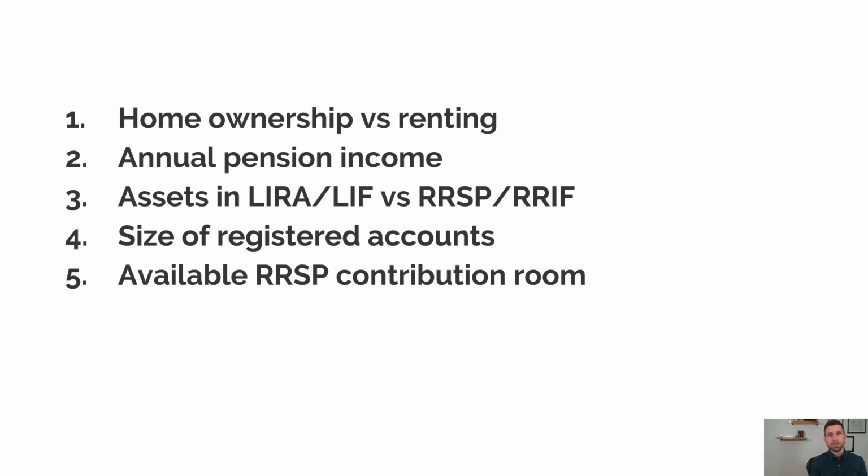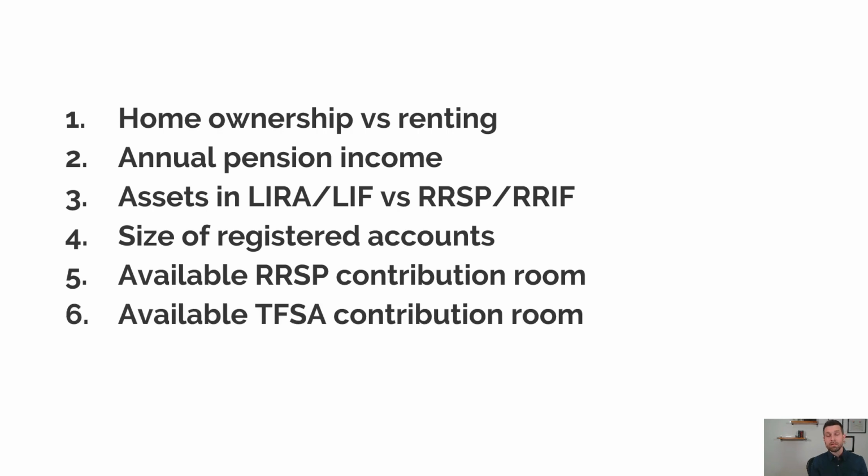This is an important strategic planning opportunity in regards to the Guaranteed Income Supplement. If you have RSP contribution room available, this can make it easier to maximize the Guaranteed Income Supplement. And the other factor is TFSA contribution room. TFSAs are tax-free. They don't impact the Guaranteed Income Supplement. If you have a lot of TFSA contribution room available, this can actually help increase the Guaranteed Income Supplement in the future.